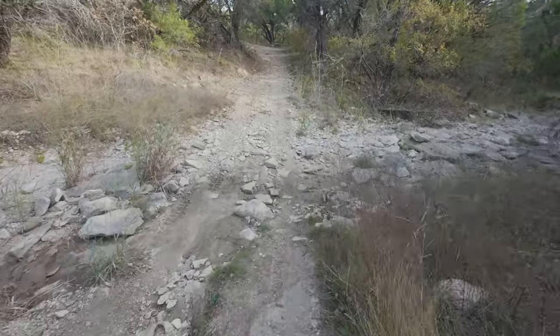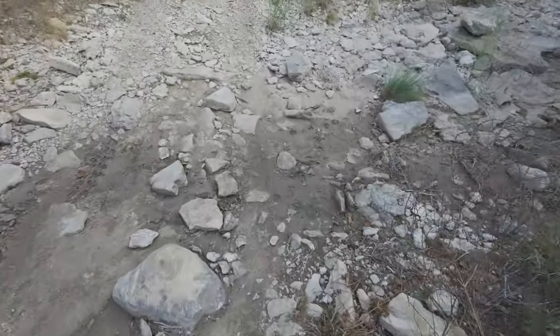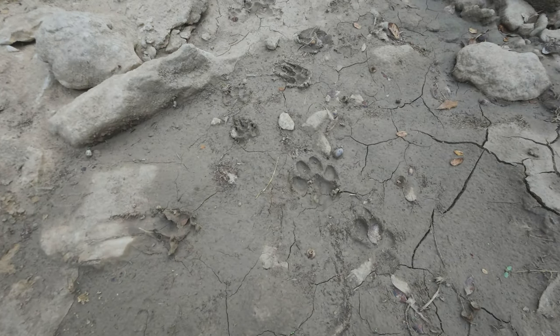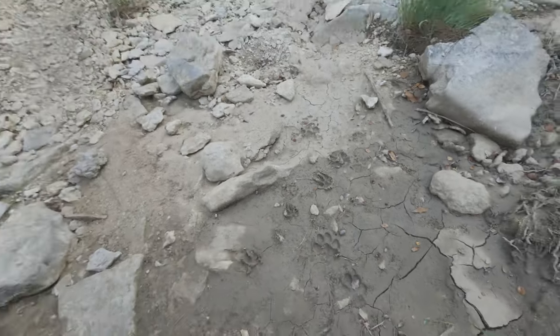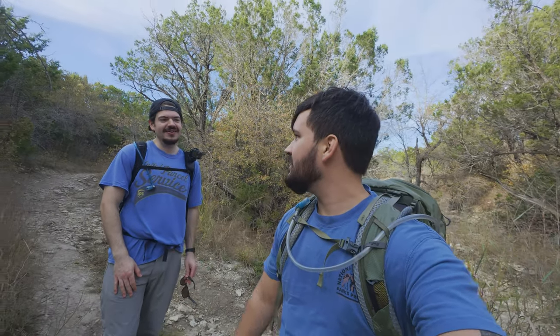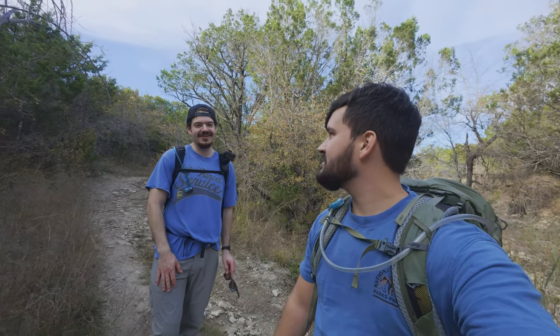Classic Texas water crossing. Oh, look, those footprints. Oh, wow. That's a dog. That's definitely a dire wolf. You ever seen The Witcher 3? Uh-uh. You ever seen Game of Thrones? Uh-uh. Starks are out here.